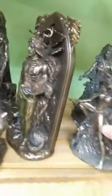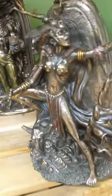$96.99. That battle aspect, Badb, that I didn't give you her price, she was $77.99. And I'll let you see, she's got all those tattoos in her skin. The artist really spent some time trying to understand this goddess when he made that statue.